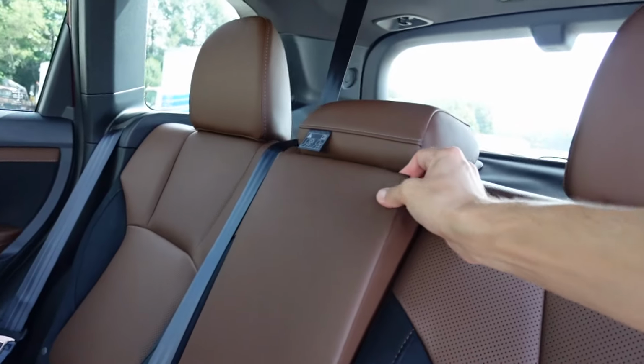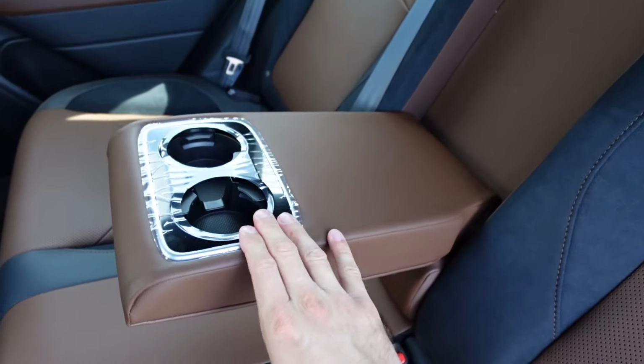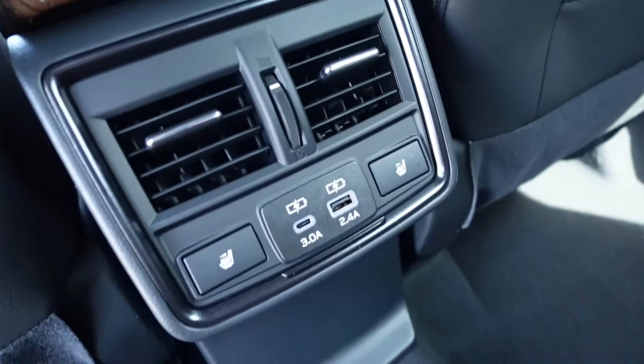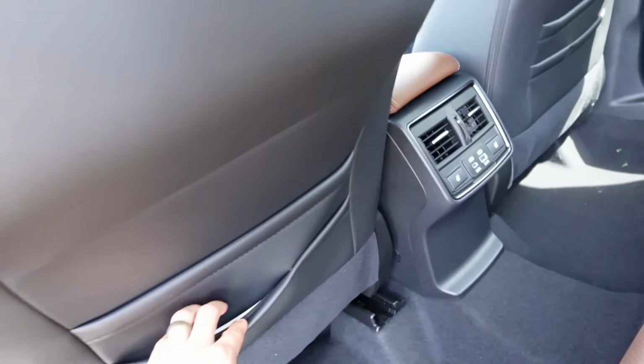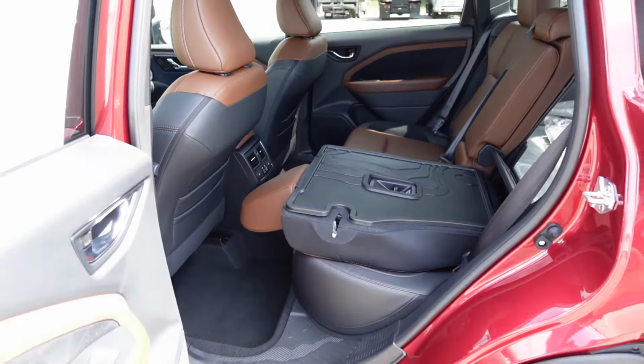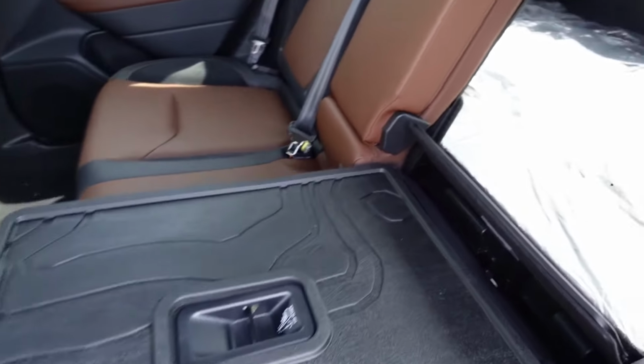Center seat back, you can pull this down. You're going to have 2 cup holders along with a nice armrest, and then you're going to even see air vents back here, plugs, heated seating, and then a lot of storage behind these front seats. You can also pull these, get these seats out of the way. They're going to fold down nice and flat to give you extra cargo area and a good space into the rear.